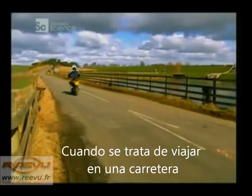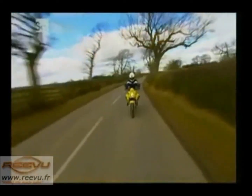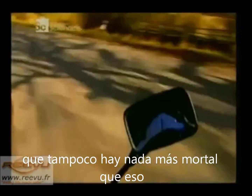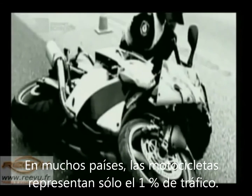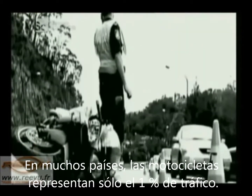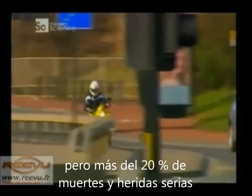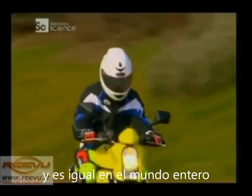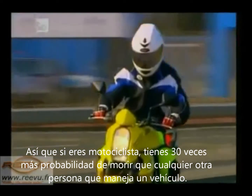When it comes to travelling on open roads, there's nothing quite as exhilarating as a motorcycle. Trouble is, there's also nothing quite as deadly. In most countries, motorcyclists represent only 1% of traffic, but more than 20% of all deaths and serious injury. It's much the same the world over. Fact is, if you're a biker, you're 30 times more likely to die than drivers of other vehicles.